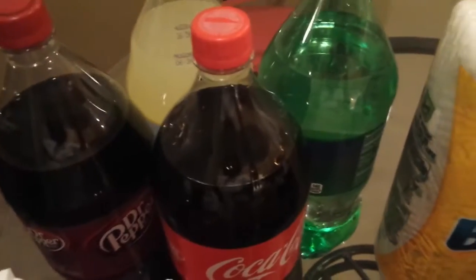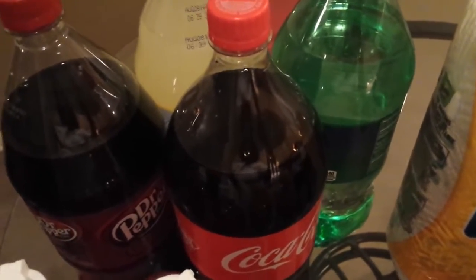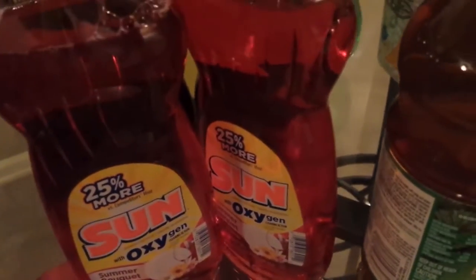I have the Coke products. They were $1 for the 2 liters, and the limit was 4, so I got 4 of those. I got the Sun dish detergent. Buy one, get one free.